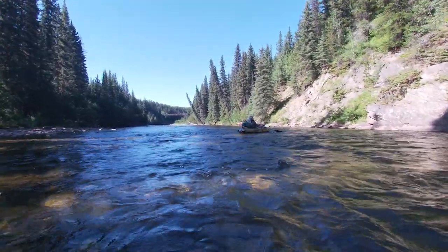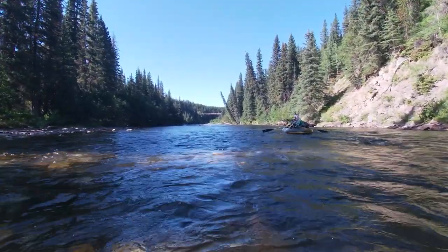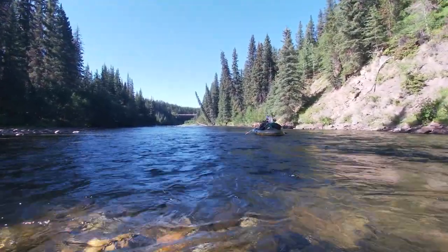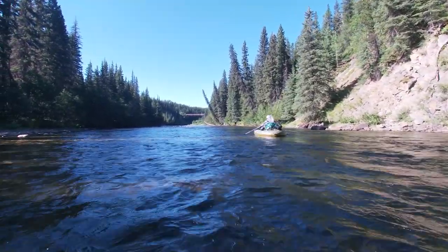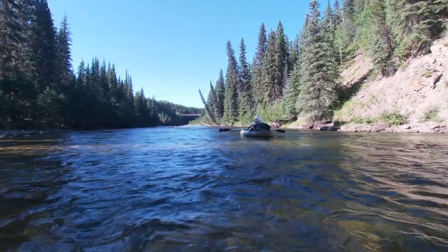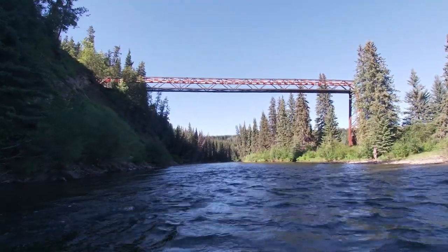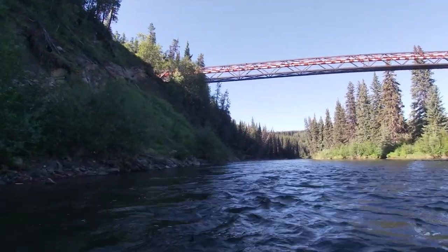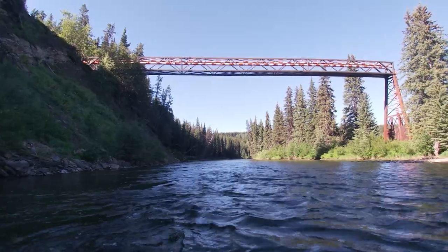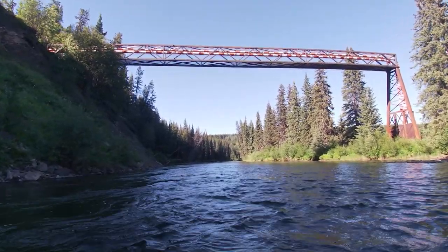Just the fishing was not as good as what we've done in other portions of the Wapiti, probably due to the barrier there with the falls and lower flows right now. But an awesome, awesome trip. Two lines. Very cool.